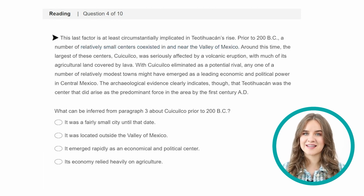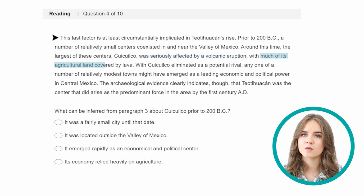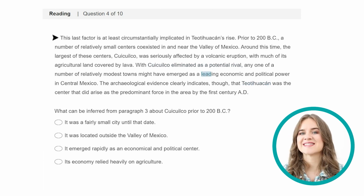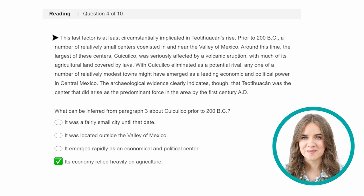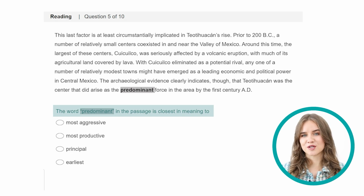Around 200 BC, a volcanic eruption seriously affected Coihuilco, covering much of its agricultural land with lava. The eruption eliminated Coihuilco as a potential rival, enabling other towns, including Teotihuacan, to emerge as leading economic and political centers. So the fact that Coihuilco's agricultural land was destroyed eliminated it as a potential rival. This means that before 200 BC, its economy relied heavily on agriculture. So D is correct. Watch out for keywords, especially those connected to time. They usually provide you with the key information to answer the question. 5. Another vocabulary question.